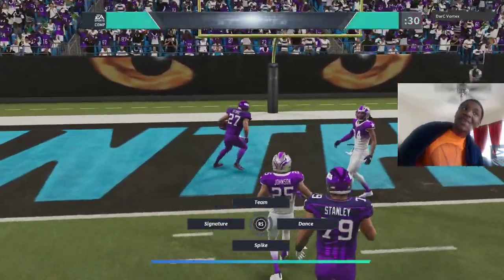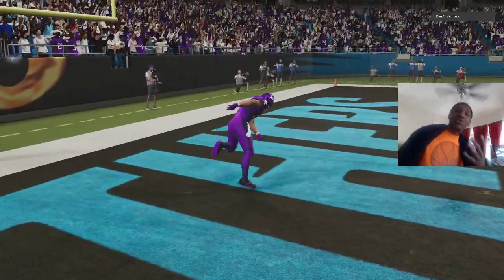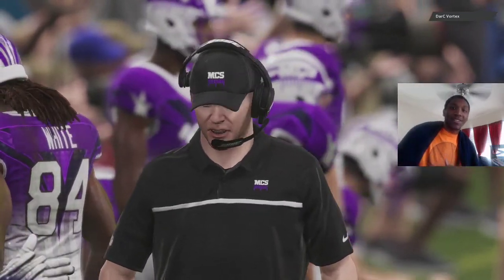For the win, into the end zone for a touchdown. That's how you end a game, a game winner. That's how you end an OT game. That's a wild one, partner.